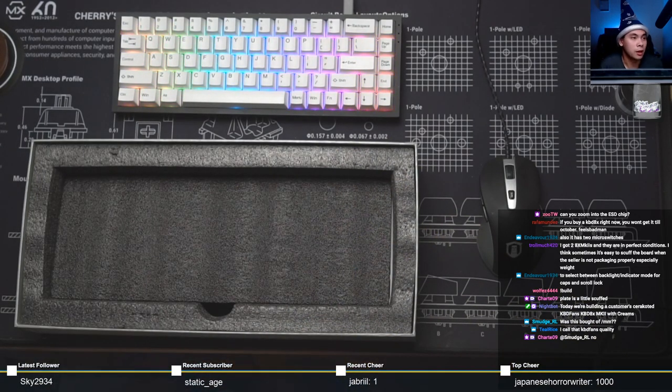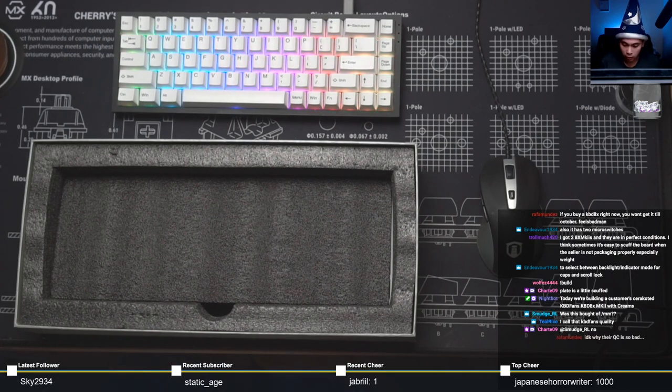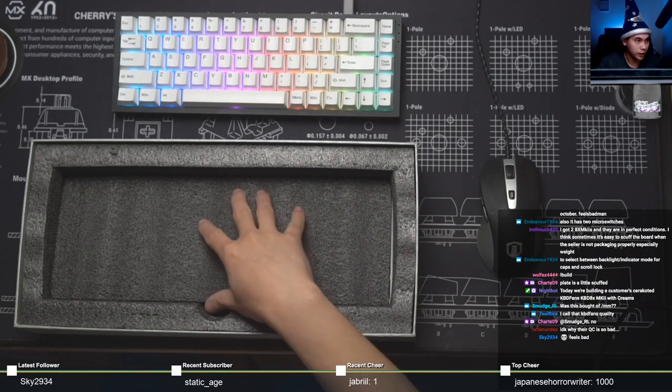Smudge says, was this bought off of Mac Market? No, this was direct from KBDFans. All right.